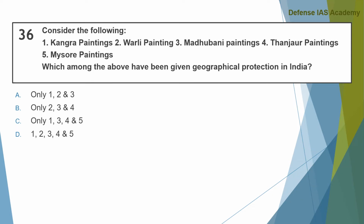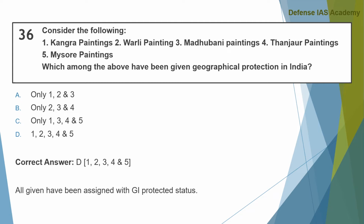Question 36. Consider the following paintings. 1. Kangra paintings. 2. Varli paintings. 3. Madhubani paintings. 4. Tanjavur paintings. 5. Mysore paintings. Which among the above has been given geographical protection in India? Answer is option D. 1, 2, 3, 4 and 5. Means all the above paintings have been assigned geographical protection status in India.